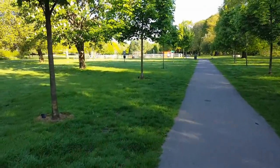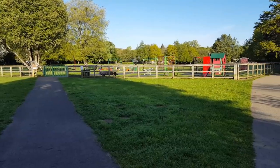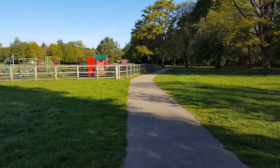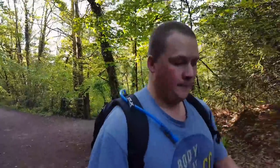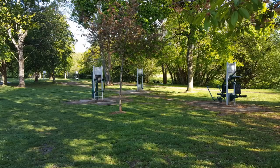I walked past the play park. Great park for the kids. We bring the kids out here quite often. It's a shame, we would love to live out here, but it's just a bit too expensive for us. But they've got everything. It's a great little town, great atmosphere. Like I said, they've got this park. They've also got the skate park here. The kids have been on there a few times. And if you really wanted to, you've got the outdoor exercise machines here too.